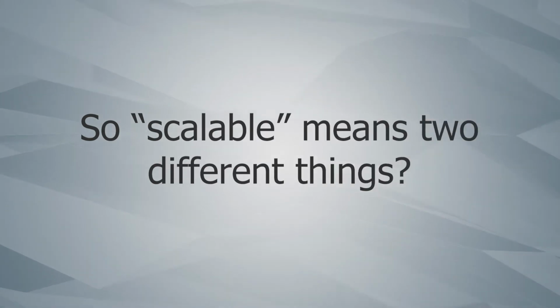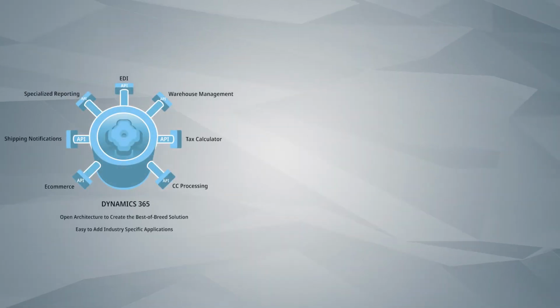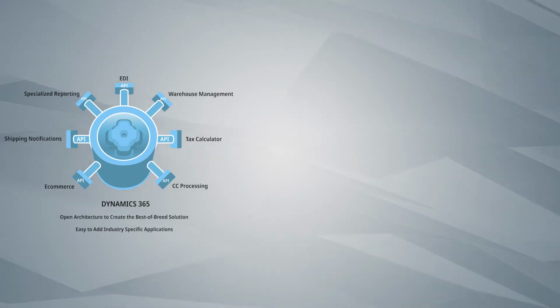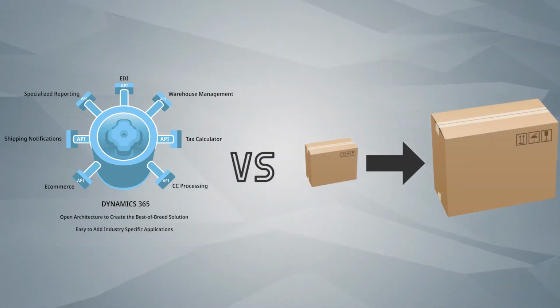The many options for integration is one of the reasons it is important to select the right Dynamics 365 implementation partner. I like your analogy, Todd. So, scalable means two different things. That's right. With Microsoft, it means easily adding functionality when you need it, as well as adding additional system users. With NetSuite, scalability means getting a bigger box.